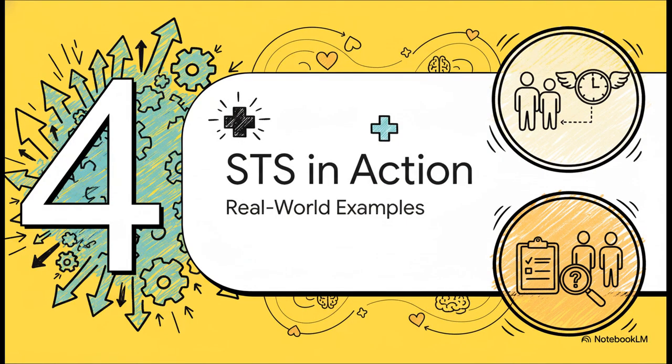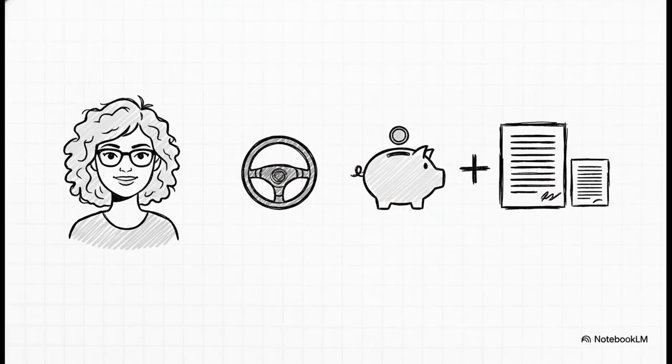So we've seen the numbers, but what does this actually look like in the real world, for real people? Let's check out a couple of case studies from AIA to really see how this benefit works. So first, let's meet Georgie. She's 24, she's on a budget, but she really wants to have a bit more control over her health. So she adds STS onto a life insurance policy she has.